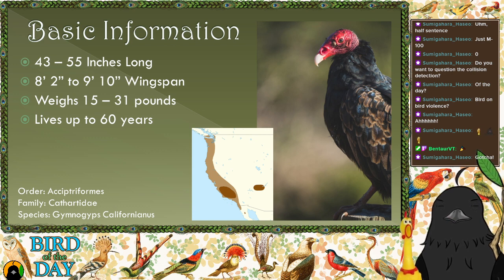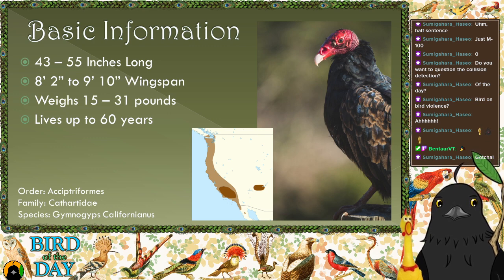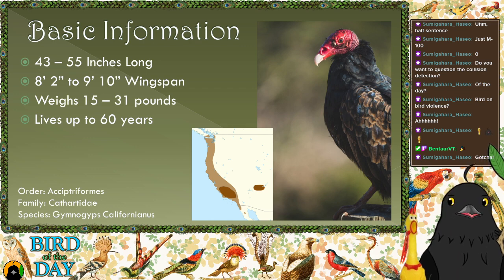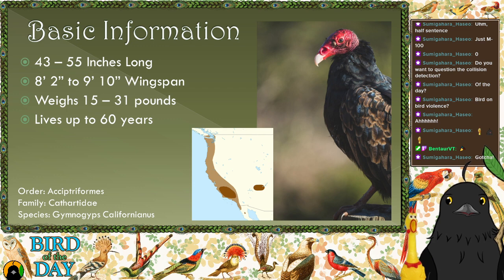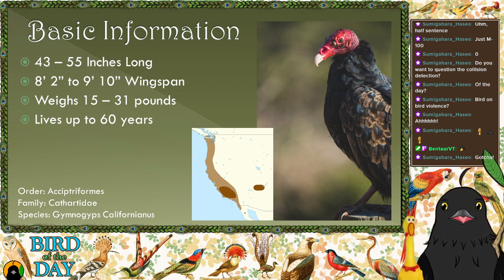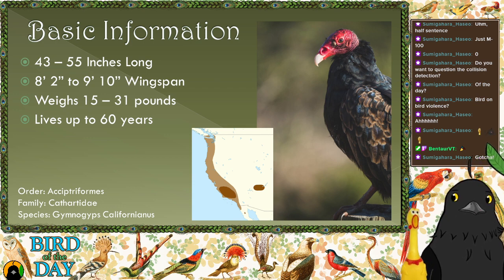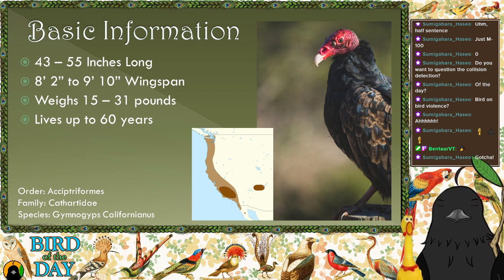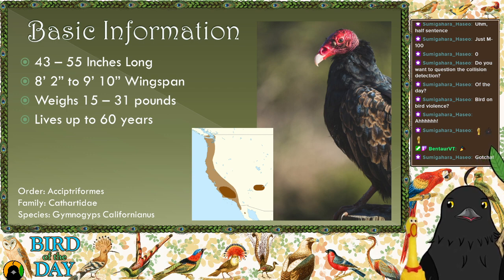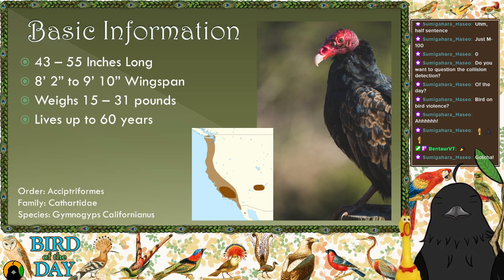They are 43 to 55 inches long. Oh, it's big. 8 foot 2 inch to 9 foot 10 inch wingspan. Oh, it's a big wingspan. That's bigger than me. And weighing 15 to 31 pounds. Oh, they big boys. And they live up to 60 years. Oh, it's a good lifespan. 60 years. All right. Yeah, we like that.